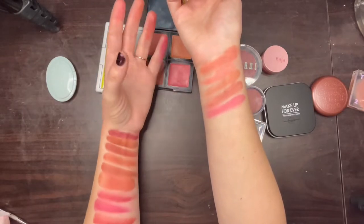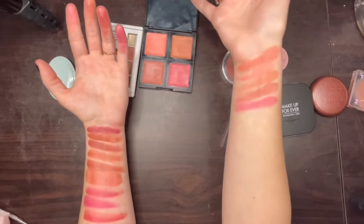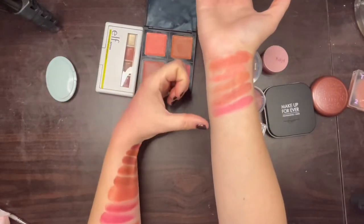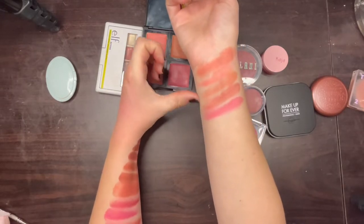And I just, why? Why are they getting rid of this? I feel like I can't find it anywhere anymore and that makes me so sad. But if you do have it, this is your sign, pull it out. Love these blushes, they're so good.